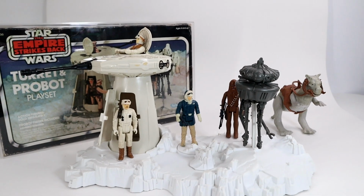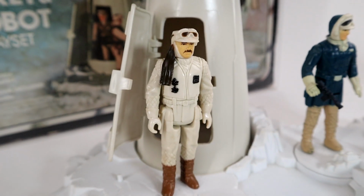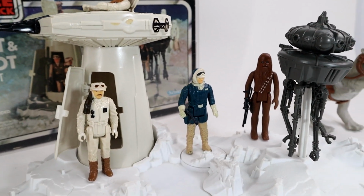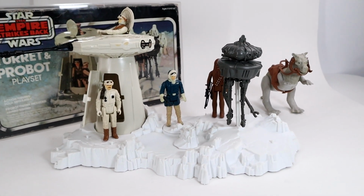And I think this playset is one of the essential playsets for a collector to own. It shows an iconic scene from the movie, and it offered kids like me back in the 80s hours upon hours of play with a durable toy that has stood the test of time. And if you get one playset from The Empire Strikes Back, I would highly suggest this one.